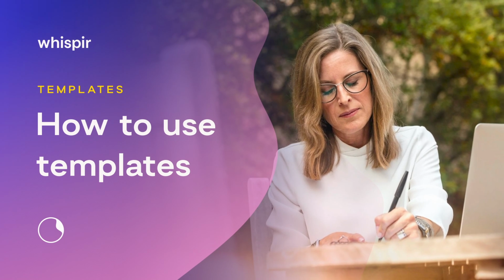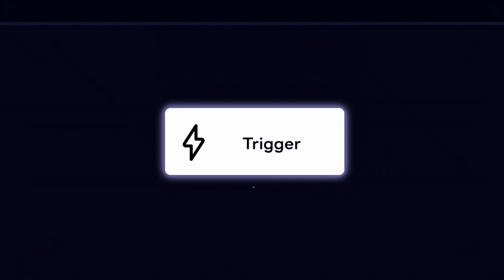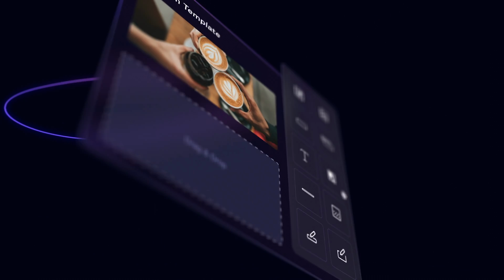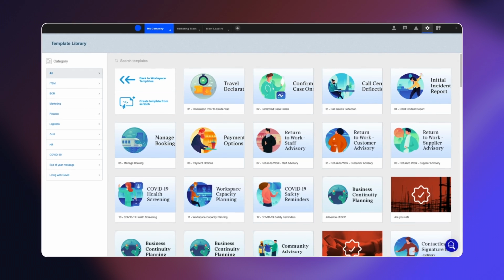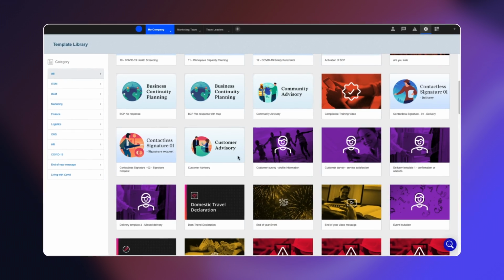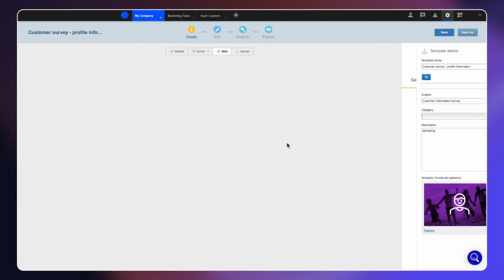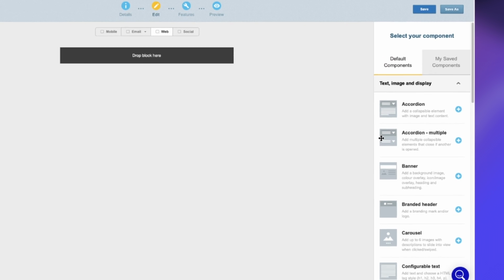Templates make it possible to quickly send out communications that are always on brand and professional. Whispir has an extensive template library available to all our customers, with hundreds of pre-designed options ready to use straight away or edit however you like. You can also make templates from scratch.